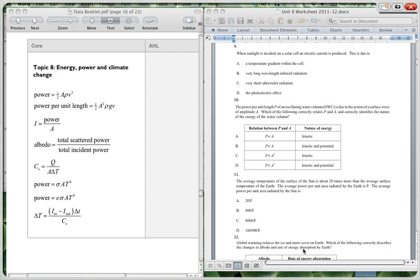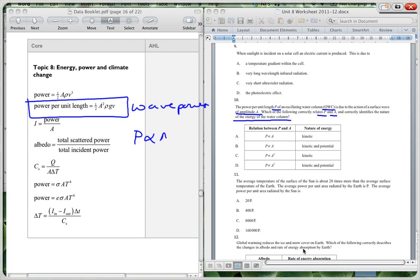Question 10. The power per unit length, P, of an oscillating water column, OWC, is due to the action of a surface wave of amplitude A. Which of the following correctly relates P and A and correctly identifies the nature of the energy of the water column? Well, this formula over here is for wave power. And as you can see, power is proportional to A squared. So the relationship is definitely going to be with the A squared. So it's either going to be these two.